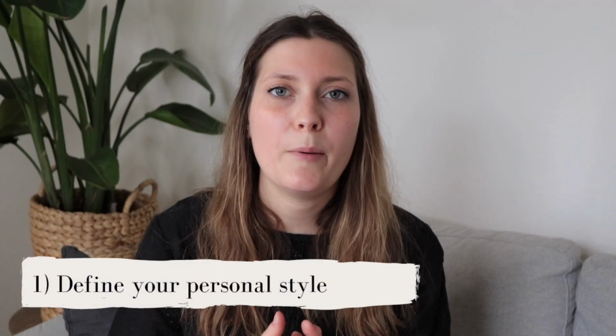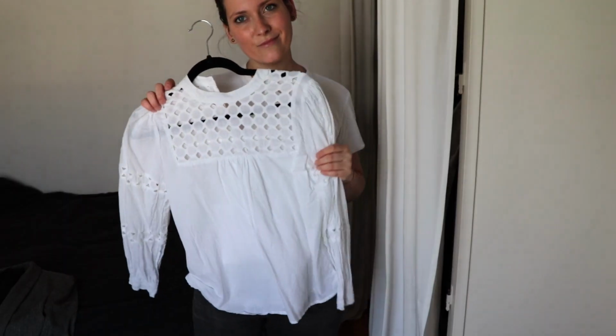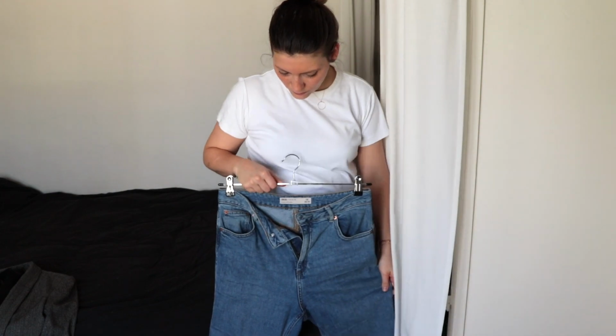So the first step to all of this is to know exactly what your personal style is, in which clothes you feel comfortable, you feel confident, and what are the colors you really like. I define my personal style as casual, classic, minimalist wardrobe, because I need to feel comfortable in my clothes when I go to work, but I don't really like color. In my previous job, I was defined as the girl who wears only black and white clothes.